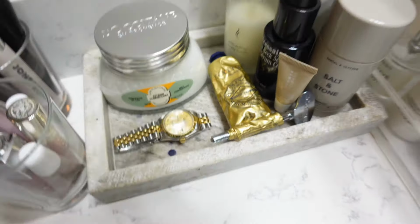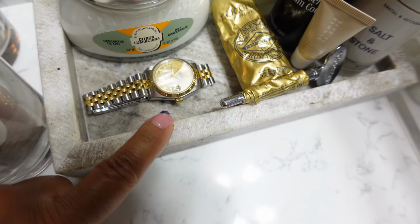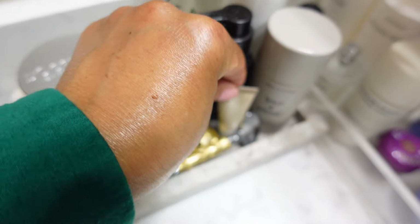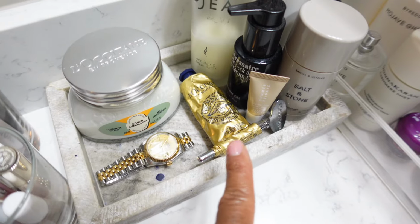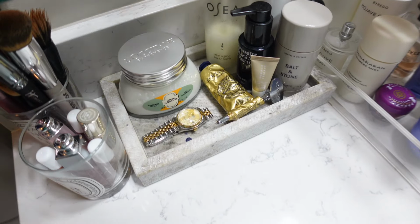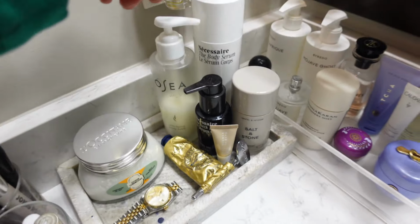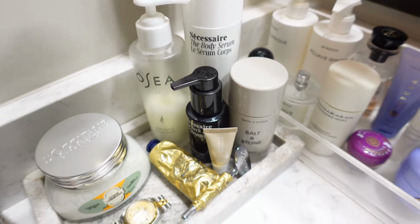And then on this little tray here, I just have my watch. I just took my watch off. I don't know what this little spot is here, but I cannot get it out. This is my Lacetin hand cream that I put on every single night. And that is why it's out, because I wear it every night. OC Body Balm. That is a nice moisturizer. I like to put this on in the evenings. It's nice and hydrating and it smells really good. My Necessaire Body Serum. That is a must.